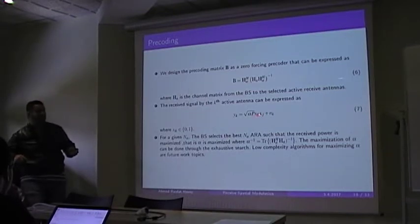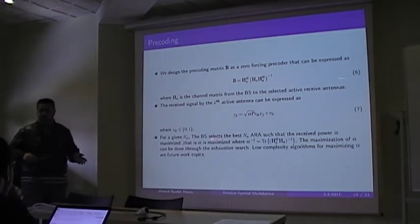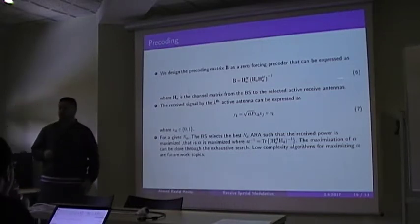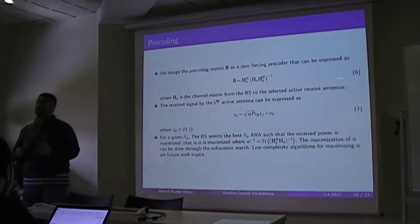S_ik is the case entry in the spatial symbol i. If s_ik equals 0, then the antenna will receive only noise. If it equals 1, the antenna will receive the modulation symbol plus the noise. Now, how does the base station select the best N_A antennas at the receiver side?